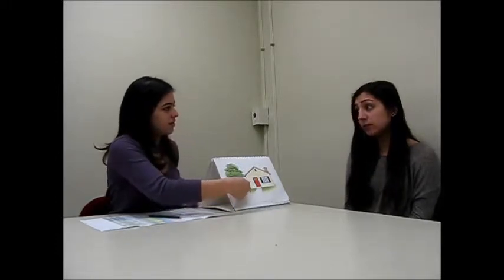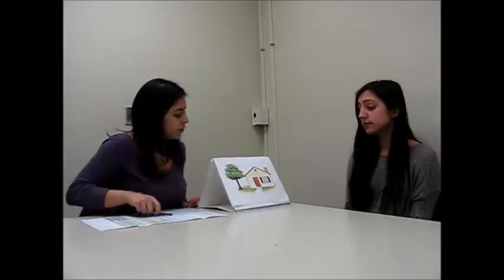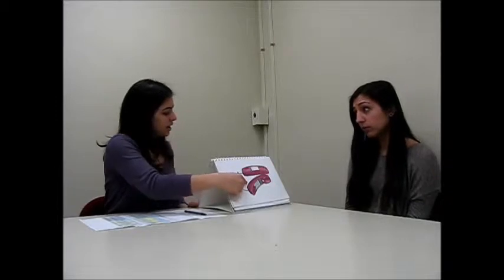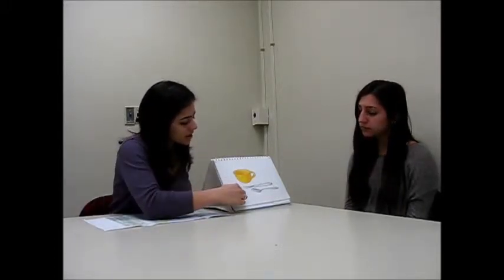What do you call this? House. What is this? Tree. What is this? Window. What do you call this? Phone. Yes, but there is a long name for it. Telephone. Good. What is this? Cup. What is this? Knife. What is this? Spoon.